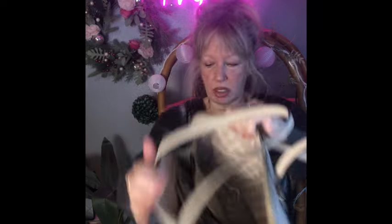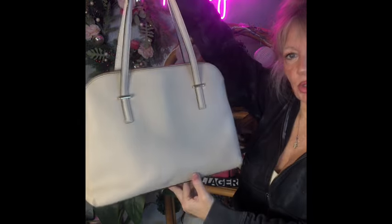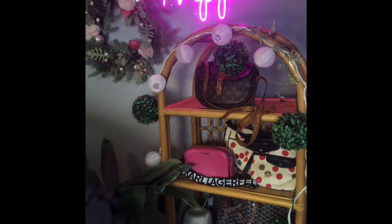Brand new condition. Really, really cute set. Love the way the sides open to a ruched Saffiano leather. The zipper works just perfectly. Gorgeous, gorgeous domed tote style. Kate Spade. Love it.